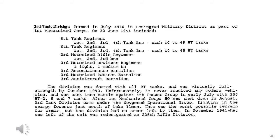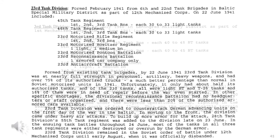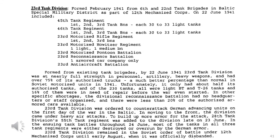One other good source I have is Sharp's books on the Russian army. This shows the 3rd Tank Division, formed in July 1940, so it was only in existence for 12 months before it was actually involved in this combat. So for those people interested in knowing the exact numbers of the regiments and motorised rifle regiments involved in the battle, here they are. This shows the same thing with the 23rd Tank Division. One reason why my earlier TO&E basically assumed 3 battalions per regiment was that these divisions were formed from existing tank brigades, and that's the way the tank brigades were organised. Clearly, when the Russians formed their tank divisions, they did a lot of additional tweaking.